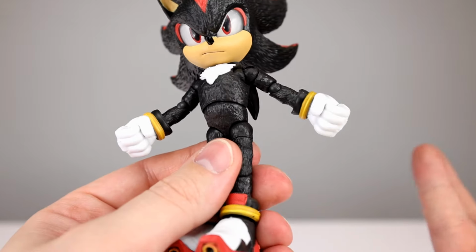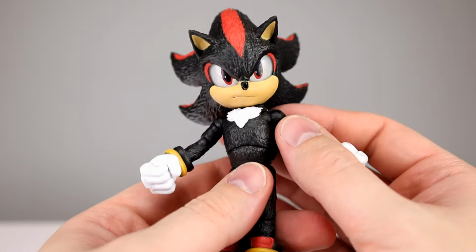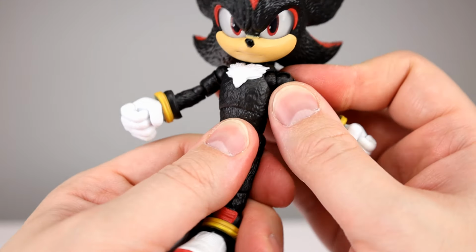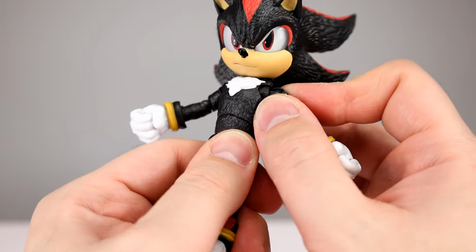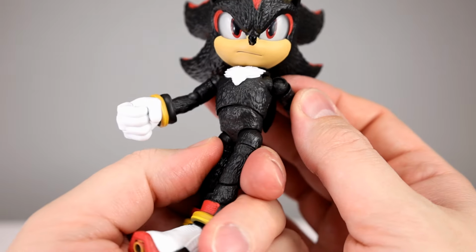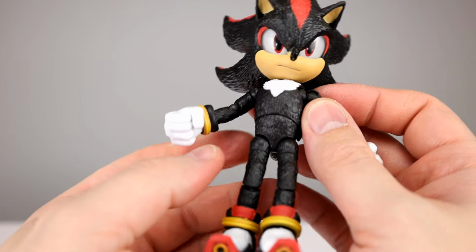For the torso, he has torso articulation. Not sure it's really worth it, because he doesn't have a lot of range. Doesn't go side to side very well, forward and back pretty limited. It's basically just rotation, but it is included, and there is some play there.